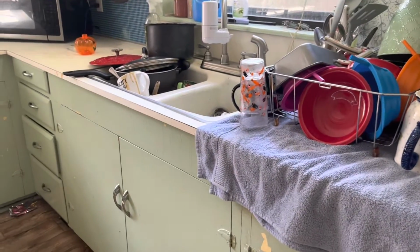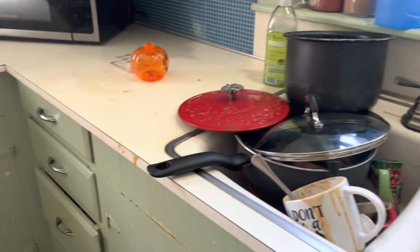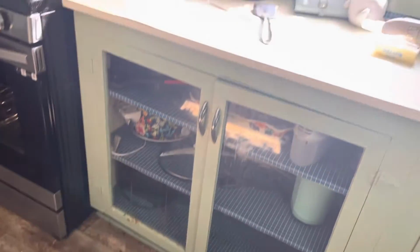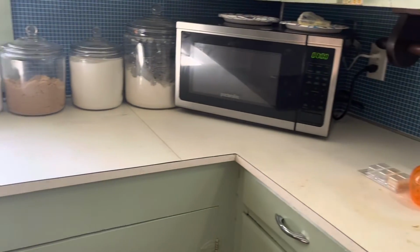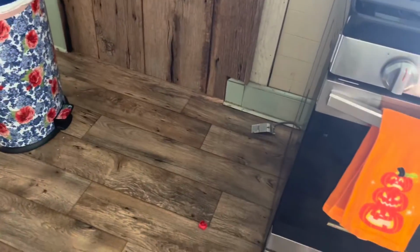We currently rent, I think it's a 60s house, so it's kind of old. And we're trying to, little by little, do renter-friendly home updates and cleaning videos, things like that. But today, I just had a mess. My kids were out for fall break, and this is kind of the aftermath of all of that. So, I'm gonna be cleaning that up. If you want to see that, just keep watching.